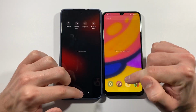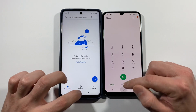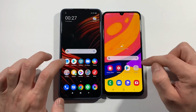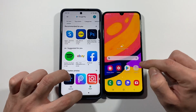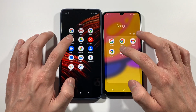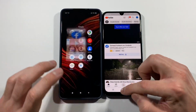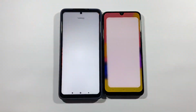Everything is closed in the background and we can start right now with the phone dialer. Poco X3, messages, Poco again. Let's go with Play Store. Poco slightly faster. Let's go with YouTube. Poco again, guys. Slightly faster device. I'm not gonna lie, let's go with settings.